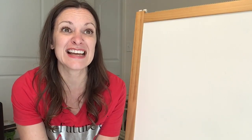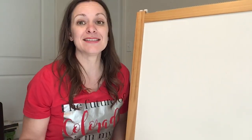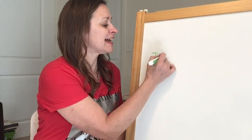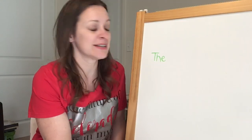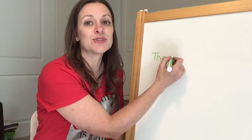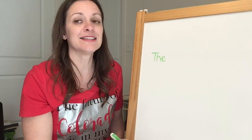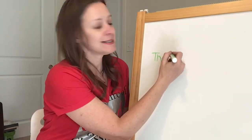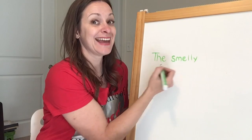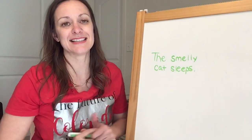Like if we have a sentence like the cat sleeps, we talked about describing the cat, describing the noun, because adjectives describe a noun and it makes our sentence more interesting. So something like the cat sleeps can be made more interesting with an adjective. We could say something like silly or cute or smelly. We can use our 5 senses to think of ways to describe the cat. I like to describe it by my nose. So I'm going to describe it as the smelly cat sleeps. So adjectives is one way that we can make a sentence more interesting.